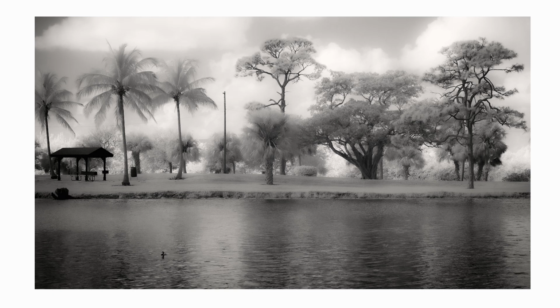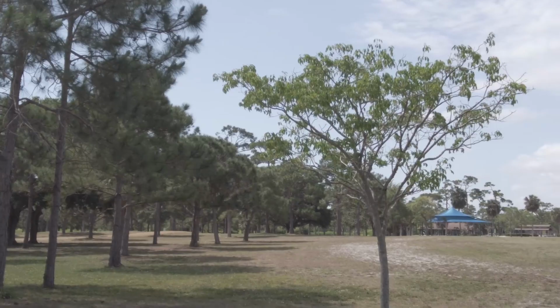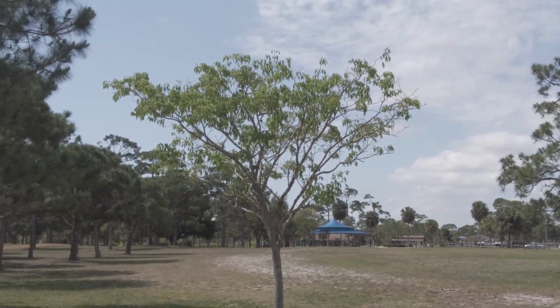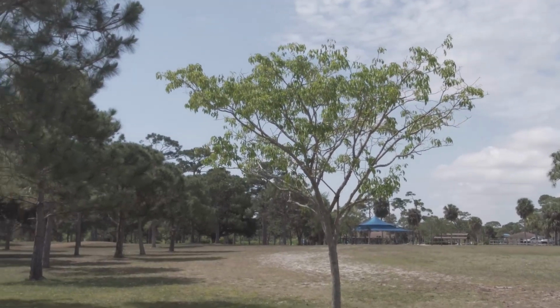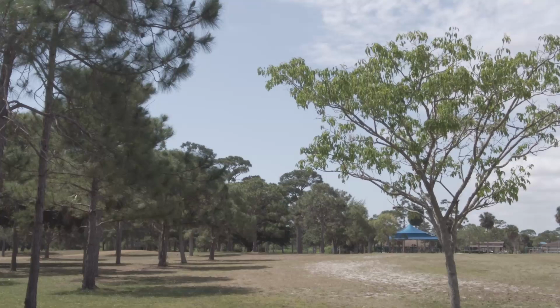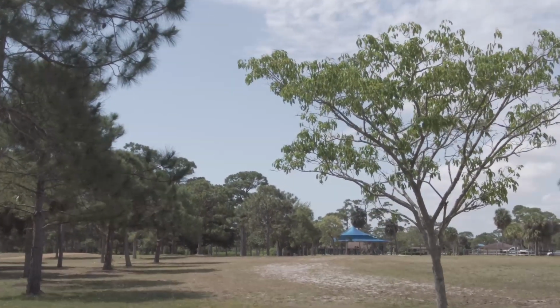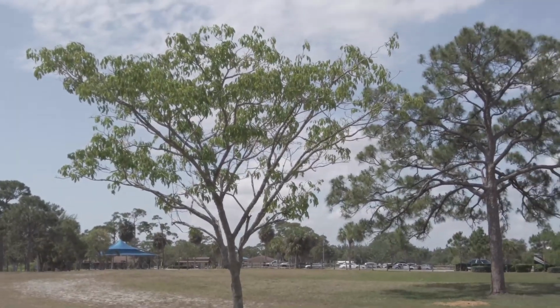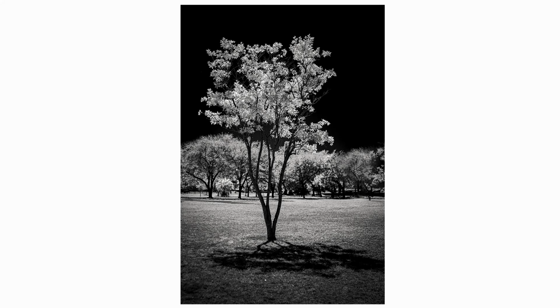This little tree here, I've tried to shoot it a number of times. Sometimes the light hits it and it just really brightens it up. Really nice for infrared, but there's always clutter in the background. I've never been able to really find the composition that I like when the light is hitting it just the way I want it to. But I keep coming back and trying.